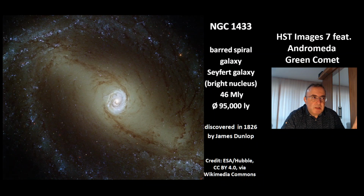This is another nice galaxy, NGC 1433. It's a barred spiral galaxy and a Seyfert galaxy because it has a bright nucleus. It is located at a distance of 46 million light years and has a diameter of 95,000 light years. It's about the same size as the Milky Way. And this galaxy was discovered in 1826 by James Dunlop.